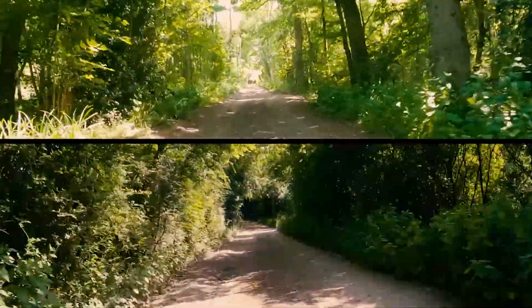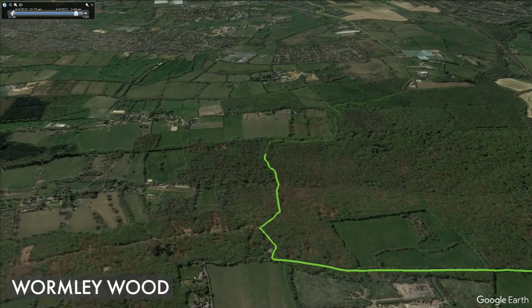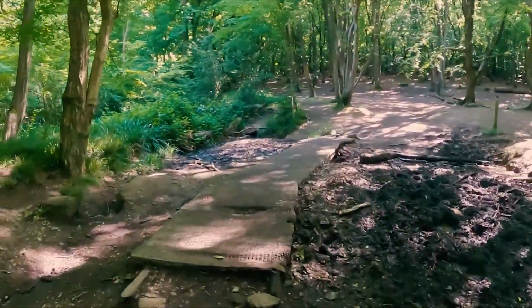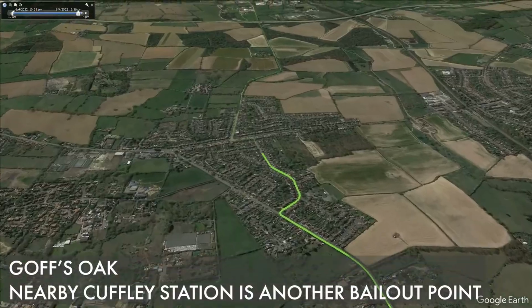Coming up to a place called Wormley Wood, which is a really nice place for mountain biking. We're actually riding uphill through Wormley Wood. The hills are a little bit backloaded in this ride, it's got to be said, and this is probably the last main one we do.